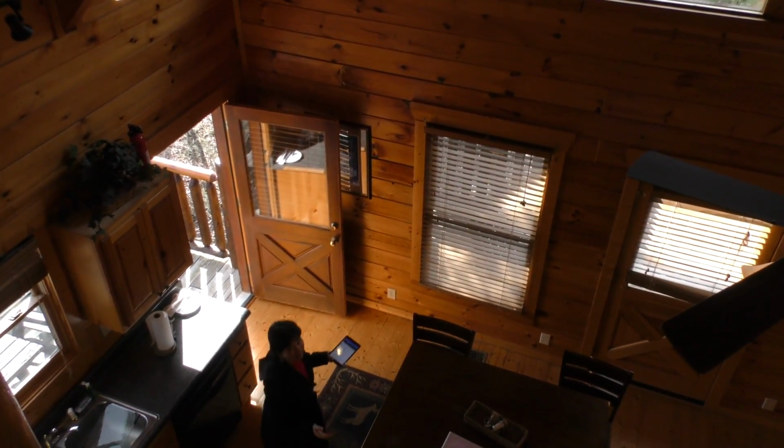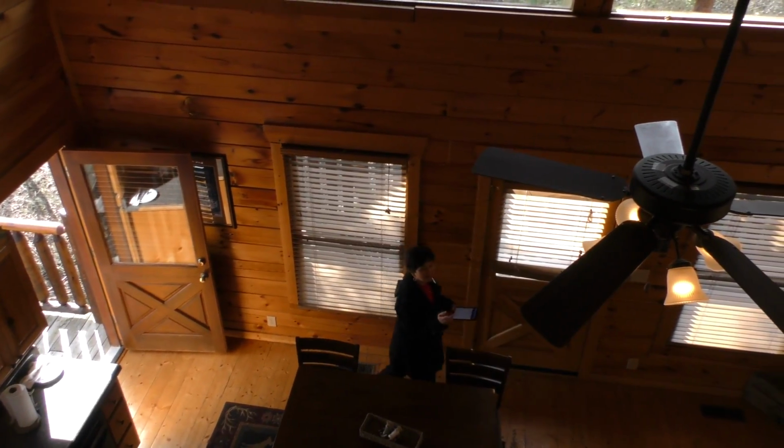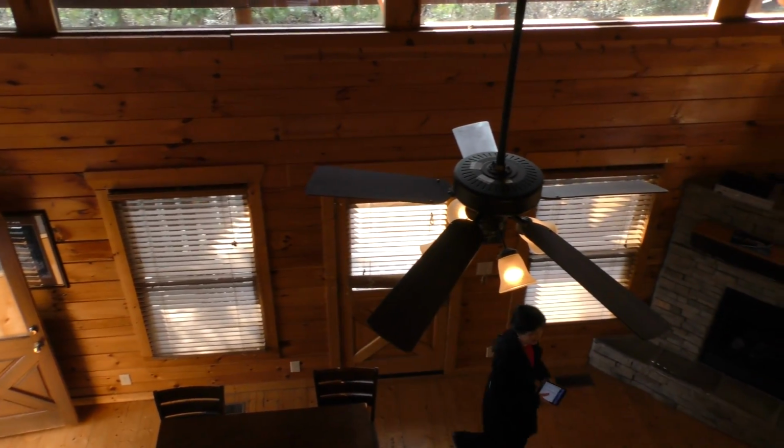Okay, we've had the tour of the downstairs level. We've seen the first floor. Let's go upstairs and check it out.